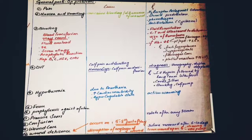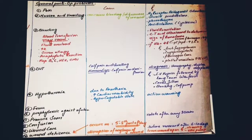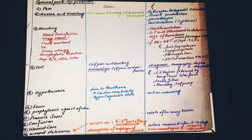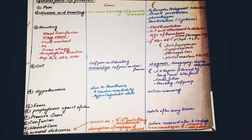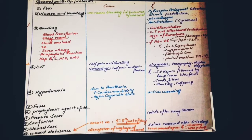Some of the general problems seen in post-operative patients are pain. Pain can be treated by giving them analgesics or opioids. There is also nausea and vomiting. Nausea and vomiting can result in another bleeding point or dehiscence of the wound. So in order to treat that, we give the patient H2 receptor antagonists, ondansetron, steroids such as prednisolone, phenothiazine, and antihistamines such as cyclizine.